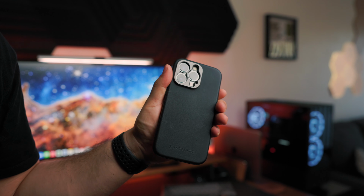You can still do one-handed operation with this. You can unlock your phone. Love this thing. If you guys have a chance to pick one up, I definitely recommend it if you're looking for an outdoor rugged case that's not crazy bulky.